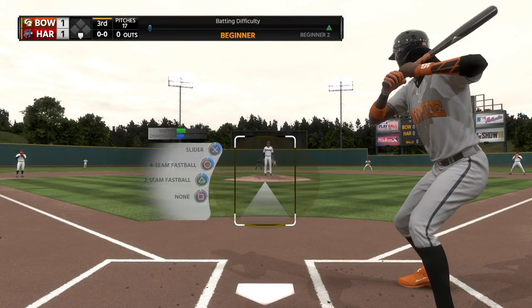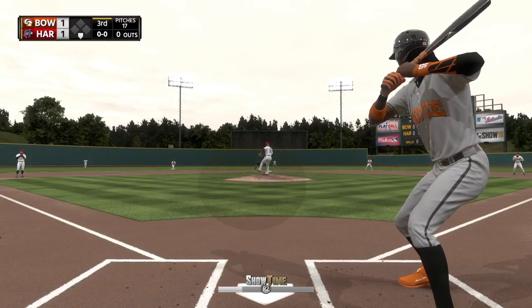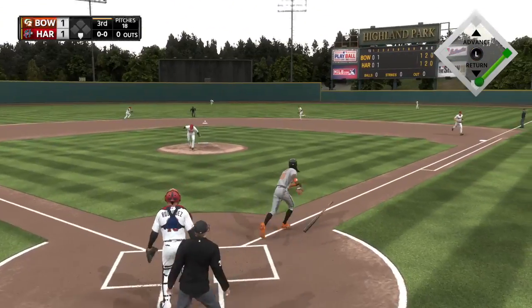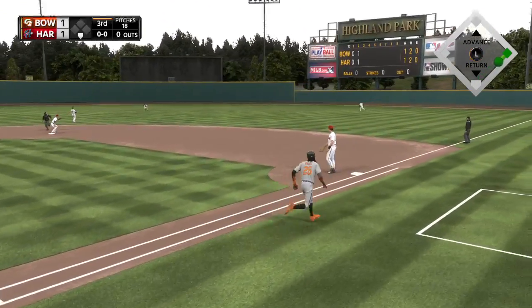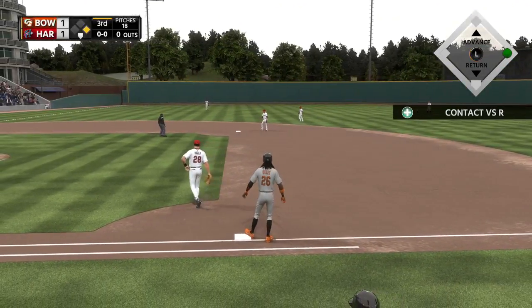Stepping up to the plate, Bubba Woods. He'll swing it from the left side right here. First pitch of the at-bat. Bouncer up the middle, and that's through for a hit. So a leadoff single will be the start to their half of the third.